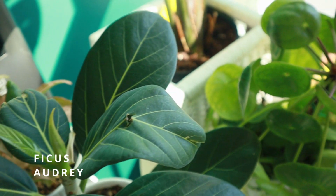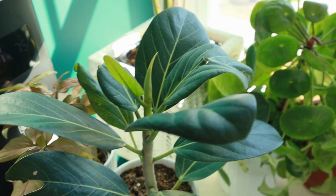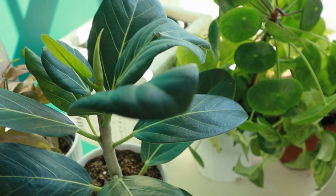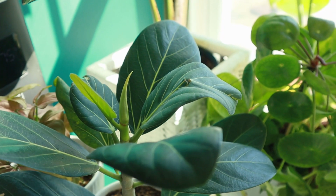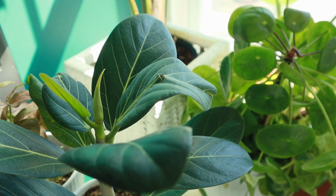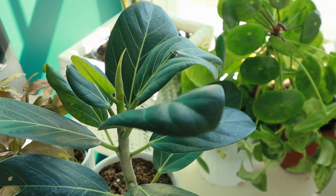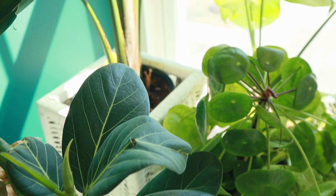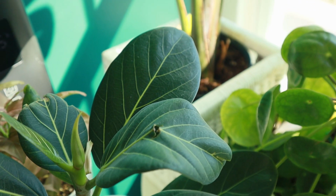And over here is my Ficus Audrey. I also like this one compared to the Ficus lyrata. If you're not having good luck with that plant, I do recommend the Ficus Audrey because it's a lot more low maintenance in my opinion. And I've been tempted to get the Ficus lyrata Bambino, the smaller version of the Ficus lyrata. But because I already have so many plants, I have stopped myself from buying it. But this one is a good alternative to that, and also a different variety of ficus.